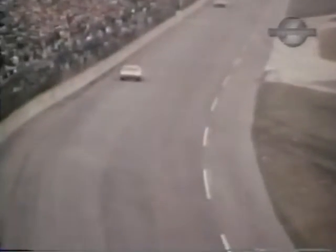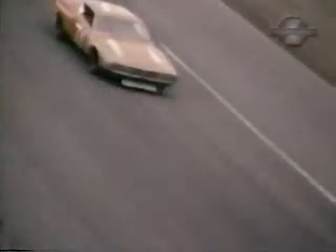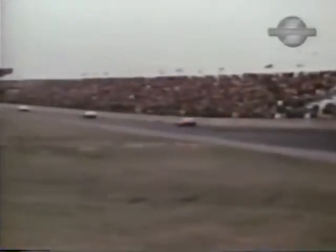It's another Daytona duel. Petty with the lead, and Baker is closing on him at the rate of about 1.5 seconds per lap. Can he do it?